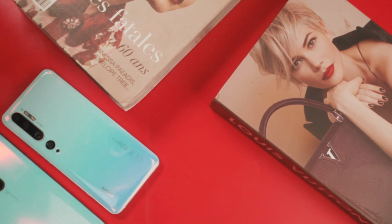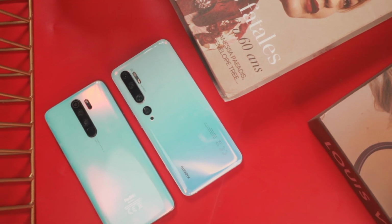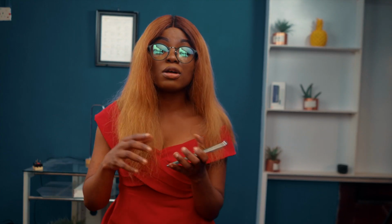But yeah, with that said, the Mi Note 10 is actually a quite impressive device. The battery life is amazing, you have good cameras, but it's not an all-rounder, as you can tell with the audio and with the performance. But if you're looking for a device that can take good pictures, then this should be in your list of options.